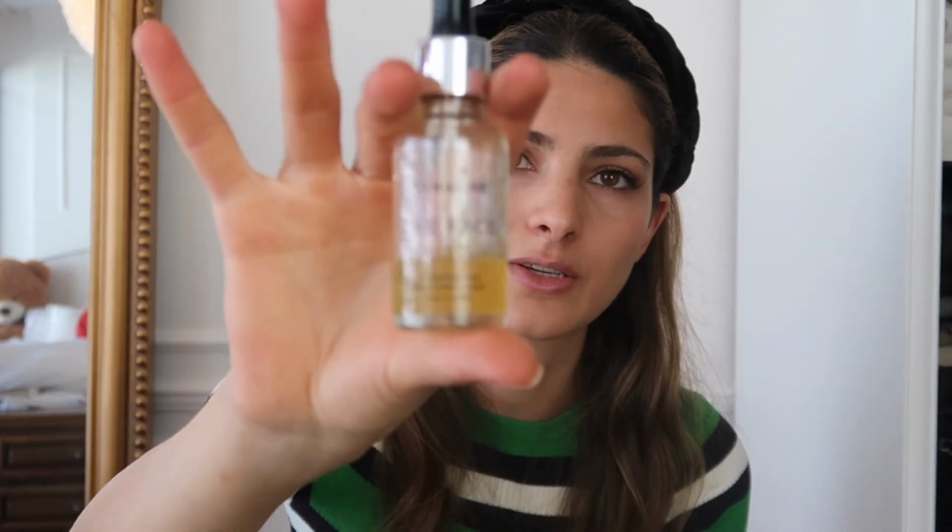And then some other things that I love are my new self tan, let's say my hero product for self-tanning, and it's for the face. I use the Tan Luxe. You see, I used quite a lot. Tan Luxe, the face, the illuminating self-tan drops in light to medium. And I think it's a great product.